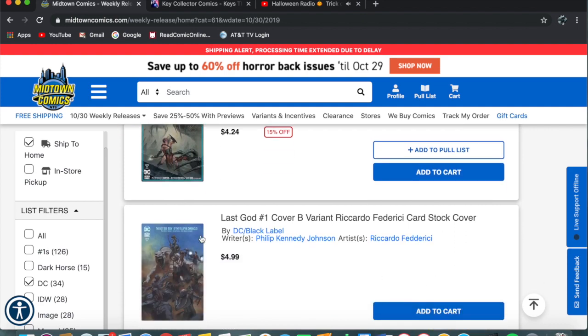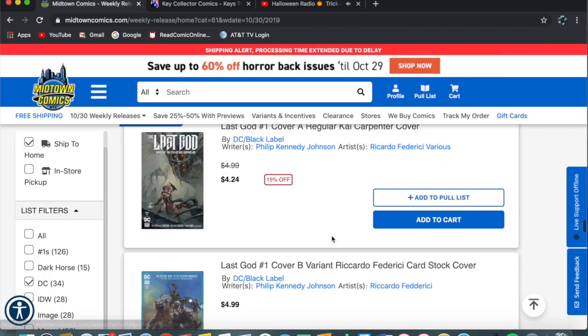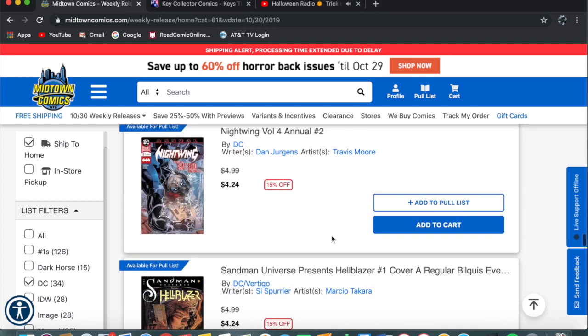And there's also a really cool cover B. That's a nice hardstock cover as well, and you don't have to pay any extra for that. So if you like that, go with that one as well.